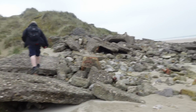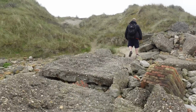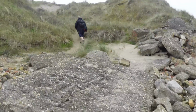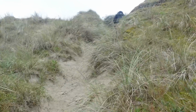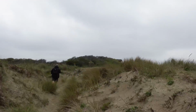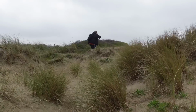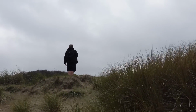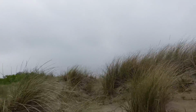Aid wants to get to the top. Oh, look at the scruffy wet dog. There is a lot of dog's mess on the beach. Apparently there were trenches or something up there, so he wants to go and see if he can see something. You see much? It's spiky walking through these grasses.